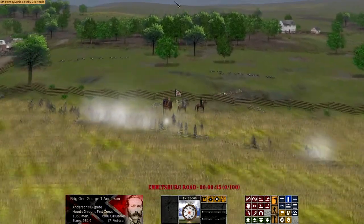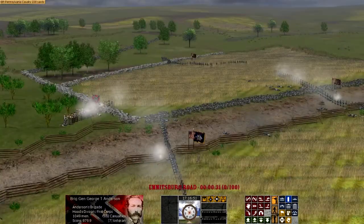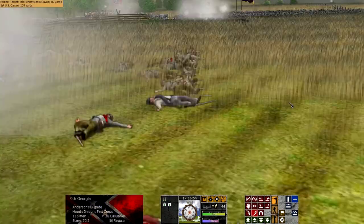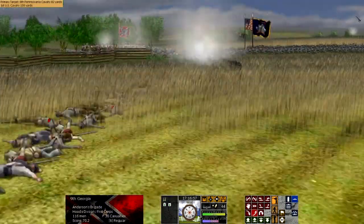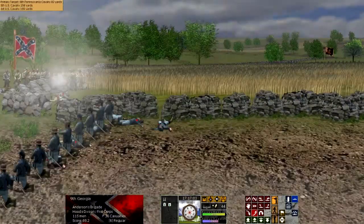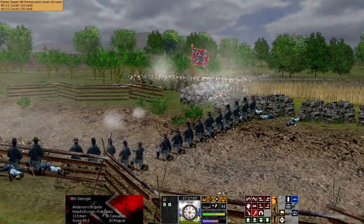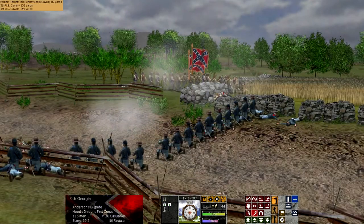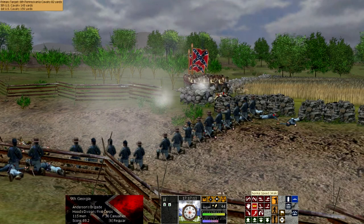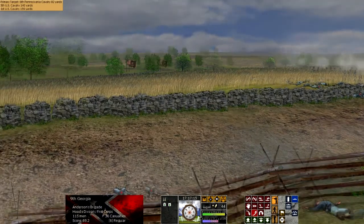This unit's getting close to pulling back. It would look like their line is not nearly as strong as it was before. These guys, I'm surprised. I mean, I guess they kind of do have, if you look here, they kind of do have... No, I feel like they'd be shooting down a hill right into them, although there is kind of stone wall protection on the flank there. Turning to face the oncoming Union.